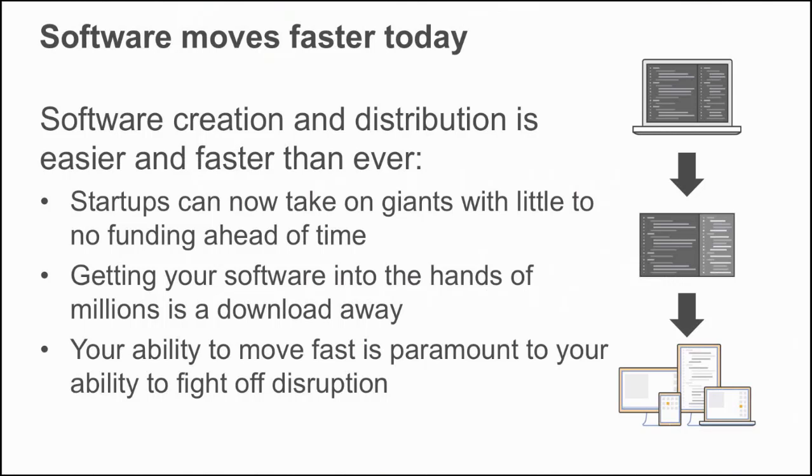can now take on giants with little to no funding ahead of time. Because of cloud computing, companies no longer have to worry about raising large rounds of money to buy and purchase equipment in order to take on technology companies. And alongside the devices that we have today, getting your software into the hands of millions is just a download away.